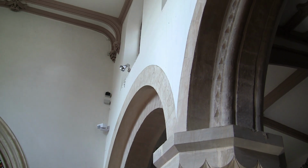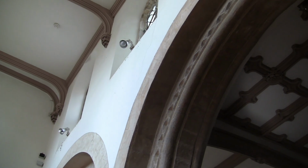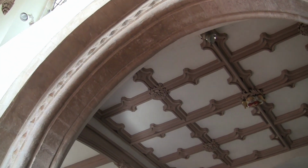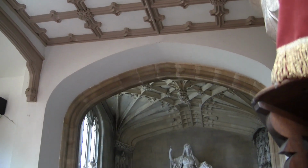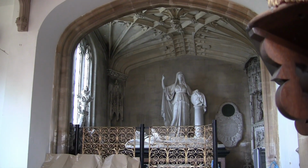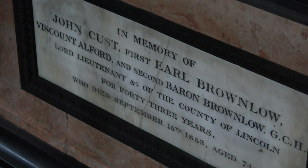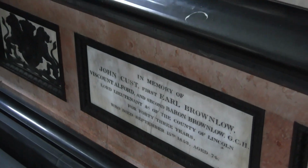The character and appearance of the church changed considerably during the opening decades of the 19th century. This church has features from the Norman, late medieval, Georgian and Victorian periods. Here is the earliest part of the church, the North Arcade, with its massive central pier decorated with the incised lozenges found in Norman cathedrals such as Durham.